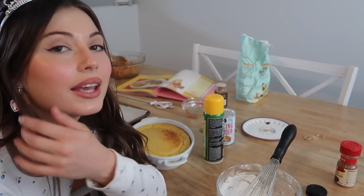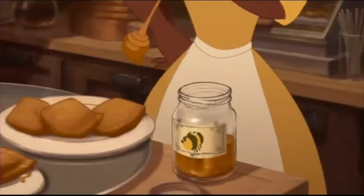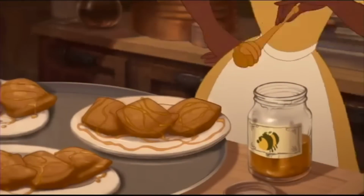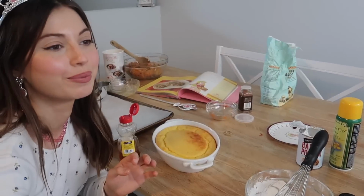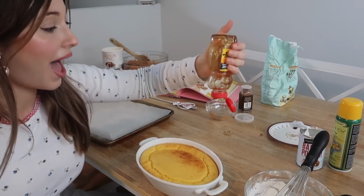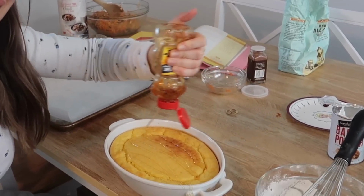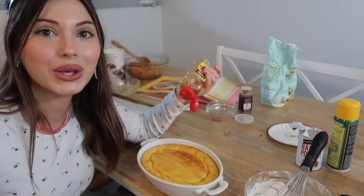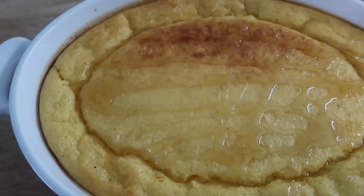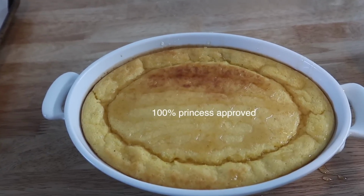I'm like sweating. Cooking is really hard, especially when you have to make three courses by yourself. It's very stressful. There's a scene where Tiana is pouring honey into beignets and I always thought that scene just looks so appetizing. She was like pouring it in, so I'm gonna try that. Come on. Definitely not as cute, but it does look delicious. Damn, look at the honey on that. It looks so good. Definitely princess proved.